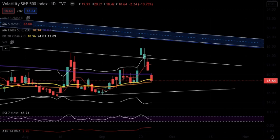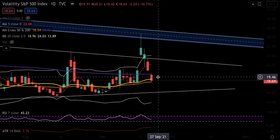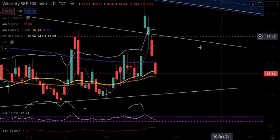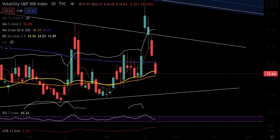Okay, we're looking at the VIX. Take a look at the VIX. VIX is trading back below the 200 and the 20-day moving average, but it is bouncing off the 50-day moving average. Of course, that is a support level. So definitely watch this. It's at 18.34 right now, the 50-day moving average. So if VIX gets below 18.34, that's very bullish for the SPY.